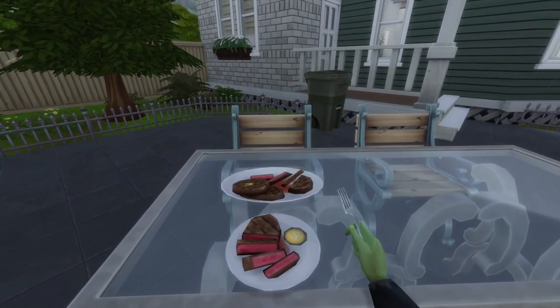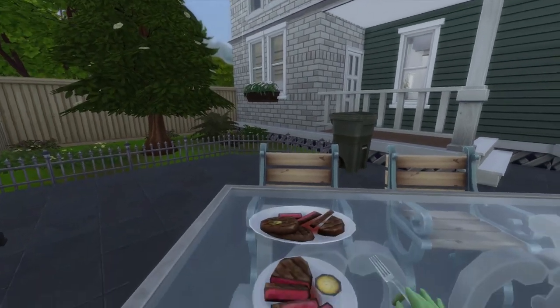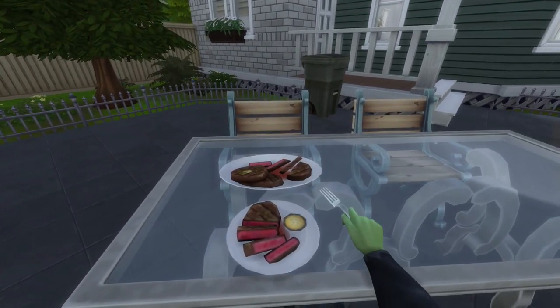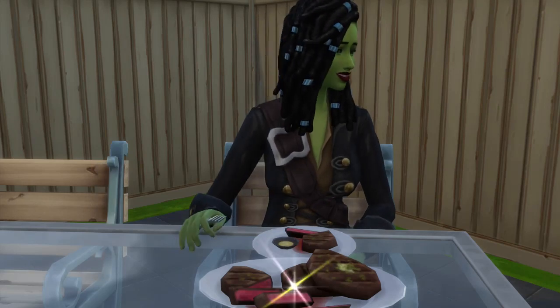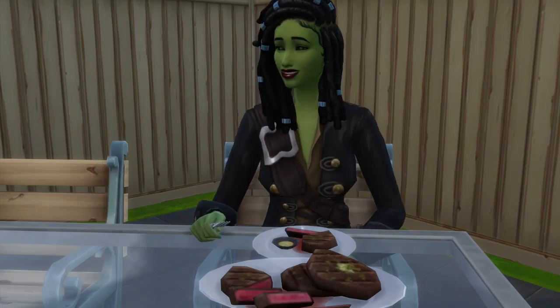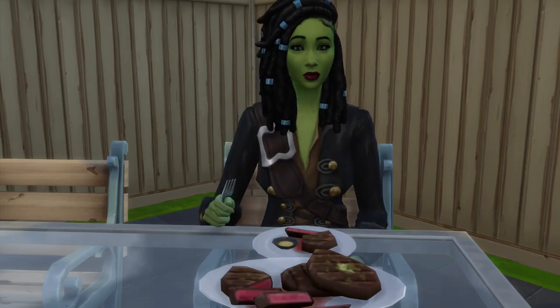Oh, look, the rain stopped. It's almost more fun to eat out here than it is to eat inside. It's really nice. This is gonna be great for parties. That steak is great. I'm gonna actually finish it out here and look around. And look how high the fence is, you know?